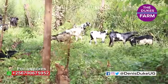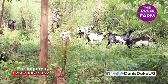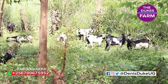Thirdly, consider a better grazing area where you'll see your goats will be satisfied when they go to graze. Then vaccinate. It's the new normal, as I said. Most people say, I've stocked local, I don't need to vaccinate. Please do. We are having so many viruses, and you'll need to vaccinate not to lose your stock.